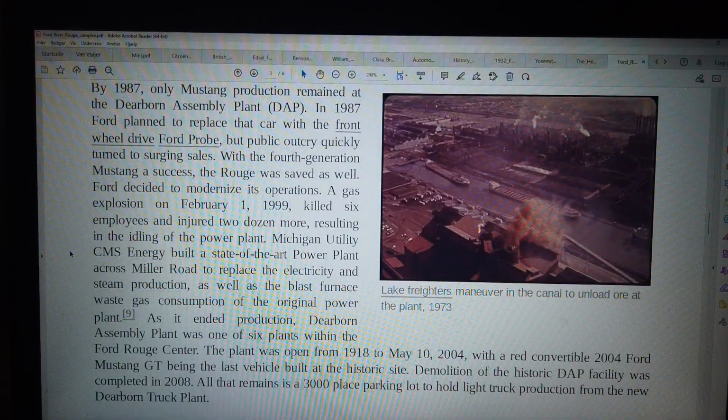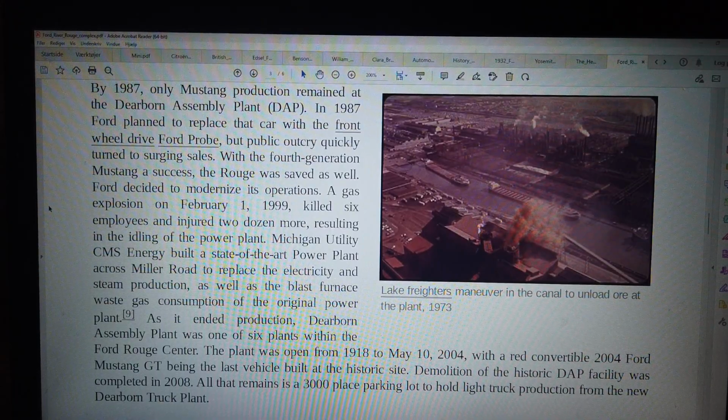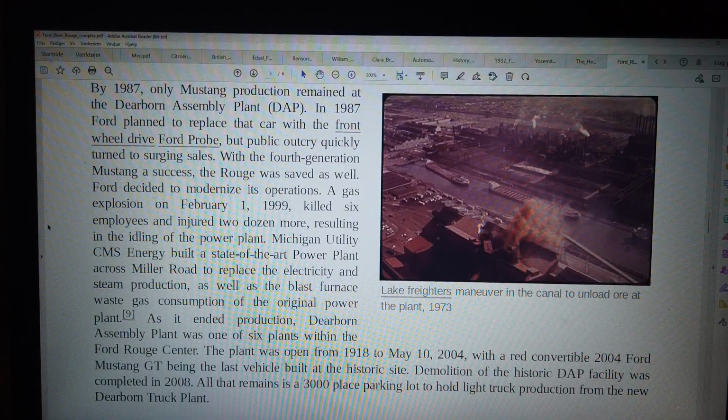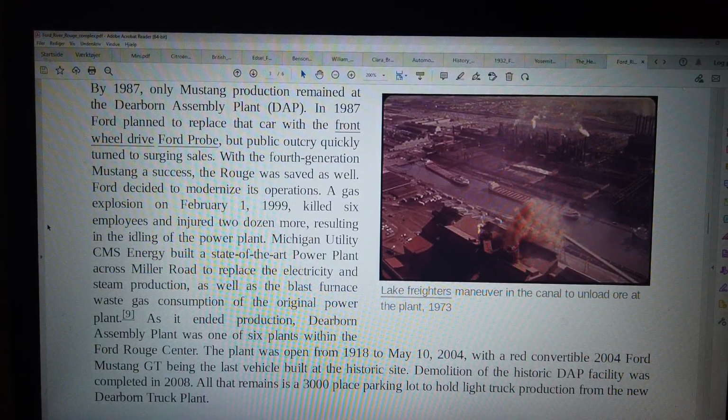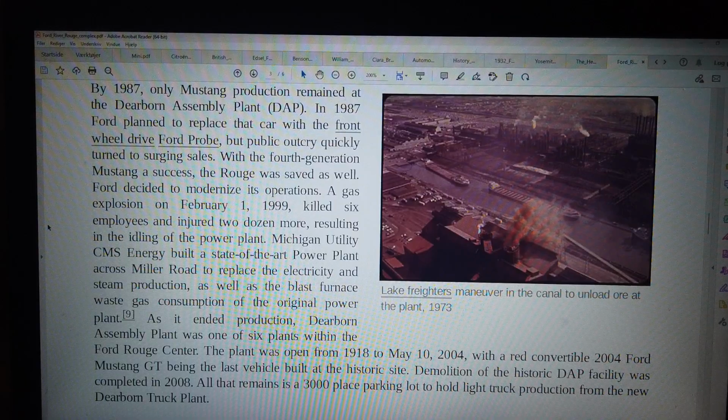1973. By 1987, only Mustang production remained at the Dearborn Assembly Plant, DAP. In 1987, Ford planned to replace that car with the front-wheel drive Ford Probe, but public outcry quickly turned to surging sales. With the 4th-generation Mustang a success, the Rouge was saved as well. Ford decided to modernize its operations. A gas explosion on the 1st of February, 1999, killed 6 employees and injured 24 more, resulting in the idling of the power plant.